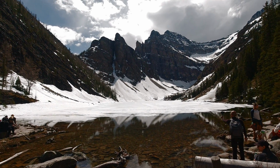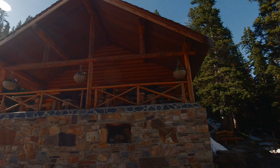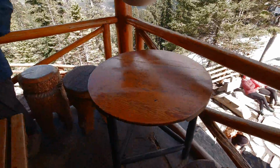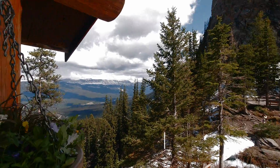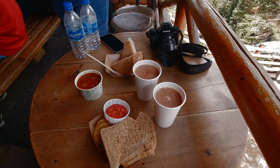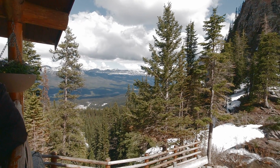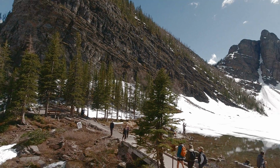Right next to Lake Agnes was the famous Teahouse, where we decided to have our lunch. The employees reside in the Teahouse for their 2-day shifts. During this, they have to hike all the way up as there is no shortcut, and they also have to bring all of the fresh supplies needed for the food. While going back down, they do take the garbage with them, so given all the trouble they go through, the prices can be a little high.